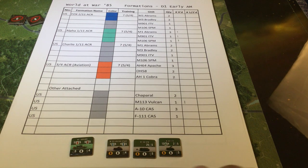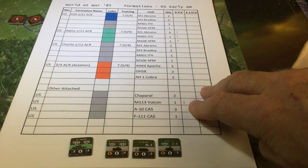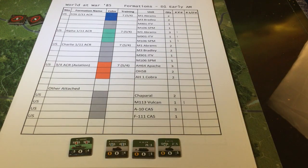Okay, now what I've done is I've recorded those losses on the sheet for the Americans. At every turn they're going to get a chance to replace losses. We're going to be doing some dice rolls for that. There's some ambiguity about the rules as far as how that's supposed to work in the campaign. Basically, one part of the rules makes it sound like it should happen every turn that you're rolling for replacements, and another part basically says it's night only. What I've decided to do is to do it every turn, but at a lower level. There's two different tables you can use.